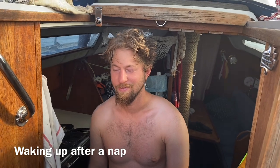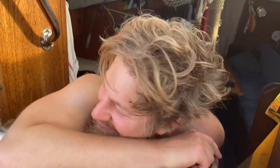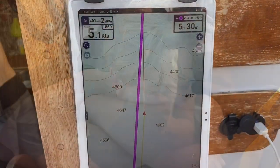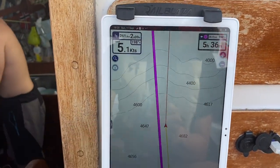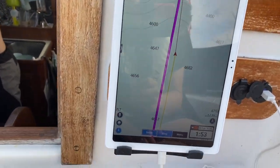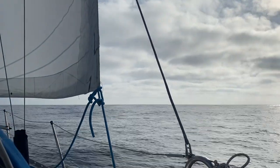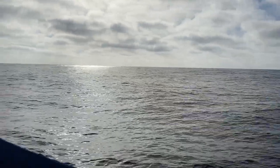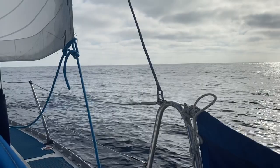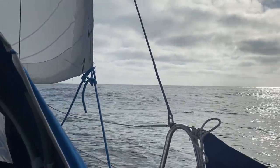How are we feeling? I just woke up. I'm tired. Oh, it is 20 past 6 and as you can see on the map, we're approaching the shelf on the other side. We have just over 30 miles to go. The sea is really calm. Just some long waves. So that'll be a good one. We'll arrive sometime tonight.